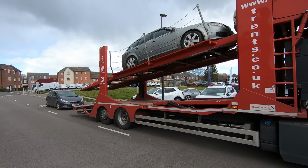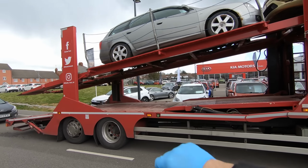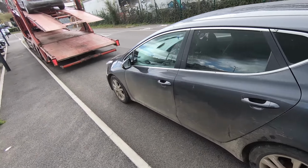Okay, we've just arrived at number 3. We've got number 2 there, the Audi Avant A4 Estate, diesel, start and drive on there. And this is car number 3, which is a 2013 Kia Ceed 5-door. Doesn't look like it's actually got a lot of issues with it. It's very dirty. It's got a bit of tape holding the front bumper on.